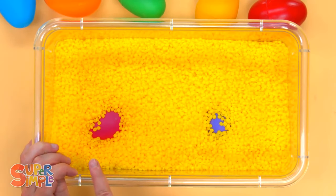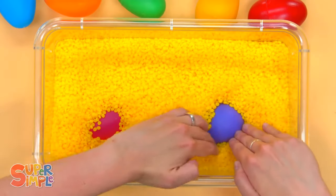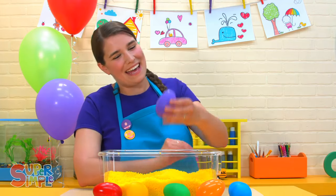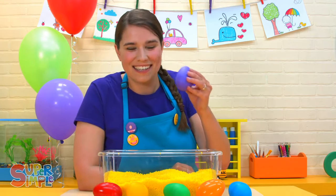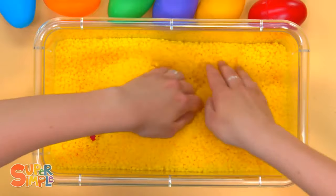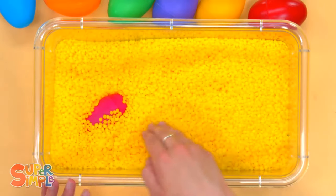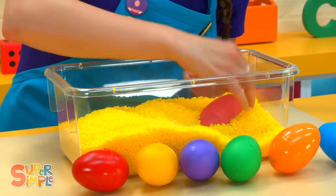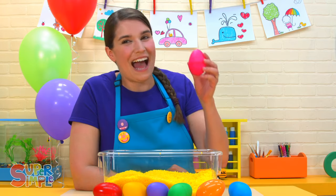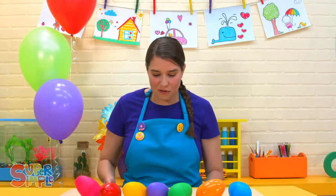Kaylee sees purple. Aha. I think there's a little purple here. Let's dig it out and see. Aha. It's the purple egg. There it is. Nicely done. Dante found the purple one too. I think there's one more. Not over here. Not over here. Where could it be? I see some color. Aha. The color pink. Ivy and Calvin found the pink egg. Nicely done, everybody. Wow, we have all these beautiful colors.